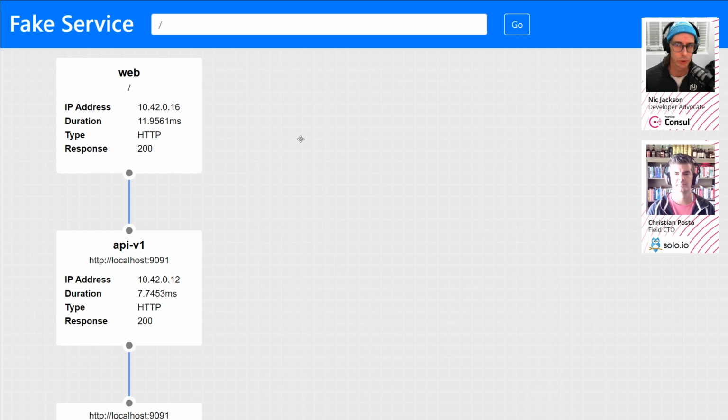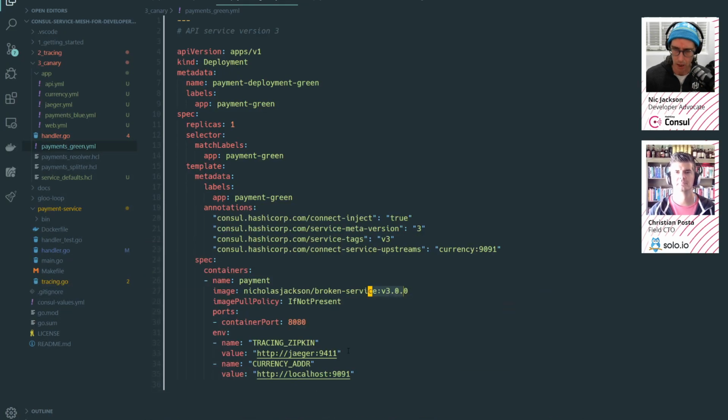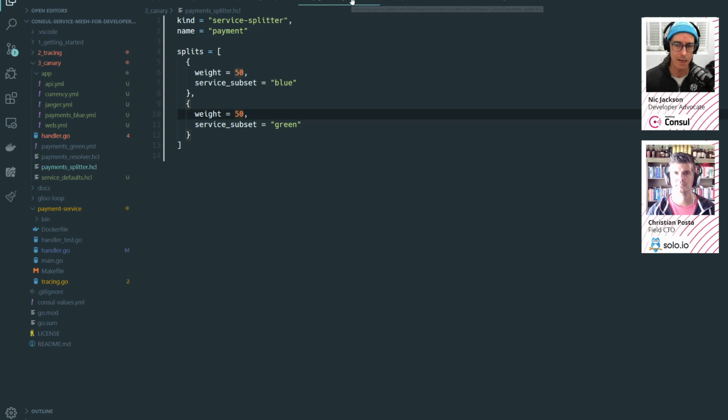So I'm cool. The next thing I need to do is start to gradually roll out that service. So how do I roll out the service? Well, I'm going to use another piece of configuration called a payment splitter. What the payment splitter allows me to do is define the weights of my service traffic. So I can say, hey, 50% of my traffic, send it to blue. 50%, send it to green.